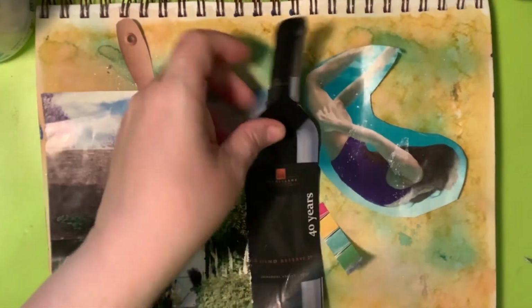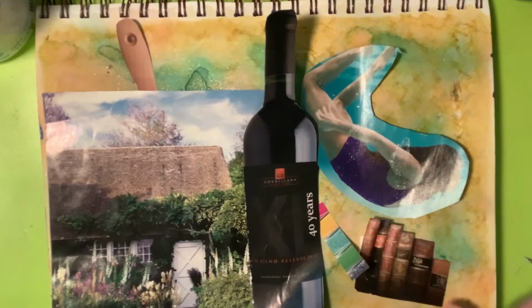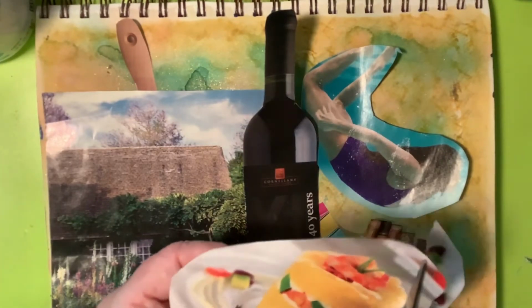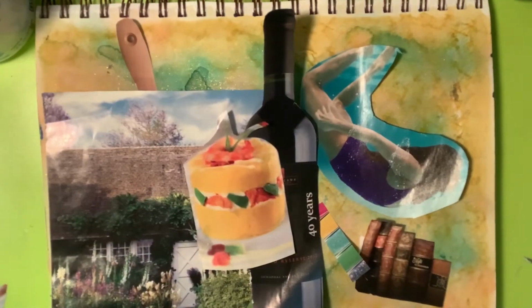This bottle of wine. I love red wine. It makes me happy, in moderation. Books. I love books. So there's that. This one I loved. Okay, this picture here is a fancy dessert. I'm gonna cut it out. Fancy dessert.